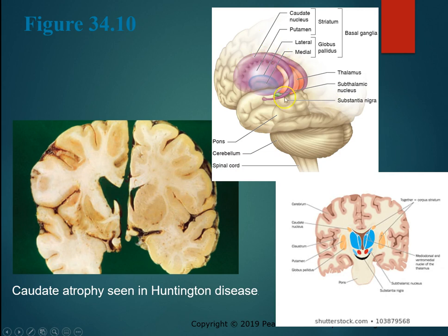Okay, and so this is just kind of putting things into perspective, right? When we talked about Parkinson's, we talked about the substantia nigra. We talked about the striatum in general, and not really this area. The midbrain is what's affected in Parkinson's. And so we're in the midbrain, we're in the striatum here. Particularly, you see severe loss of the caudate, but again, also atrophy and loss of tissue surrounding that area and also in the cortex.